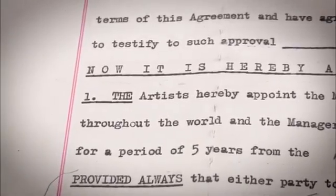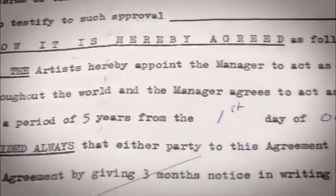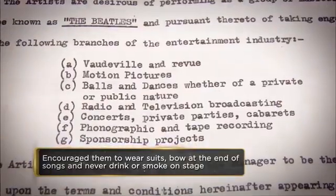Articles hereby appoint the manager to act as their manager throughout the world for a period of 5 years from the first day of October 1962. And the agreement basically states what Brian Epstein's cut would be, including vaudeville, concerts, movies, merchandise. Beatles actually got paid a lot less than he did.